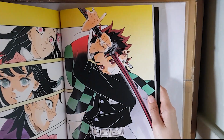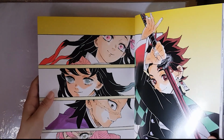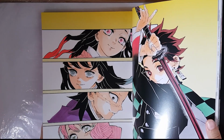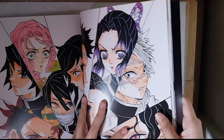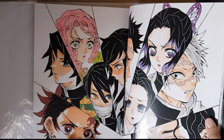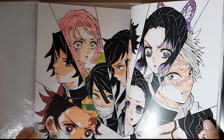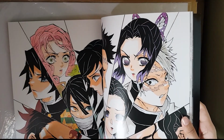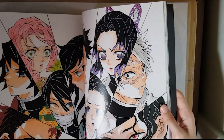Oh, the blade becomes crimson. Oh, good. These are everyone's shots. So nice. Oh, wow, Muzan is here. Everyone is. Is this a final battle kind of thing? Oh, that one. I don't know how it's being lit if he's getting animated.